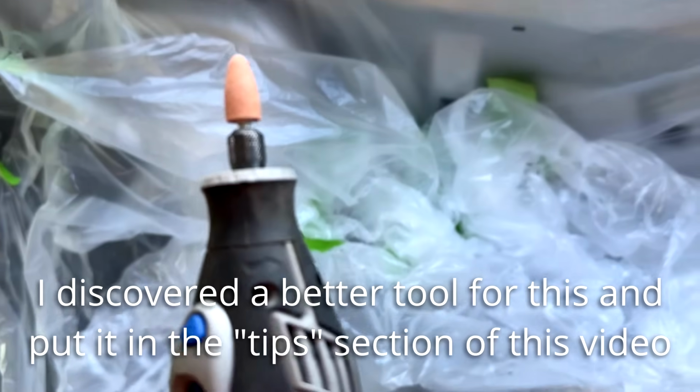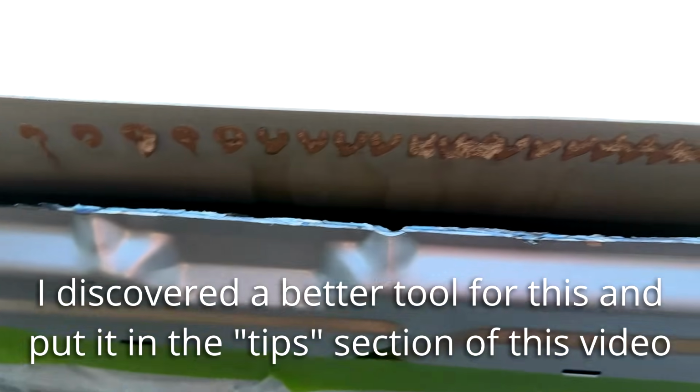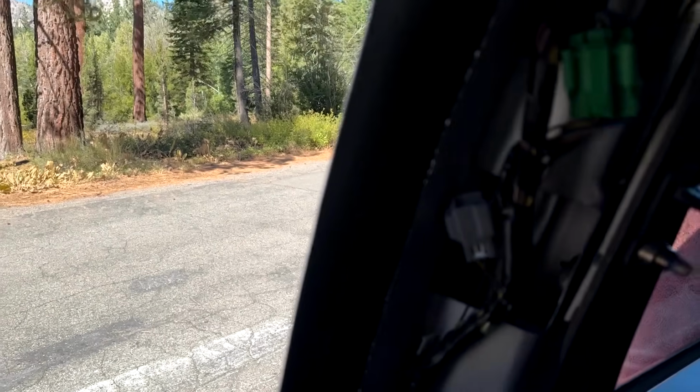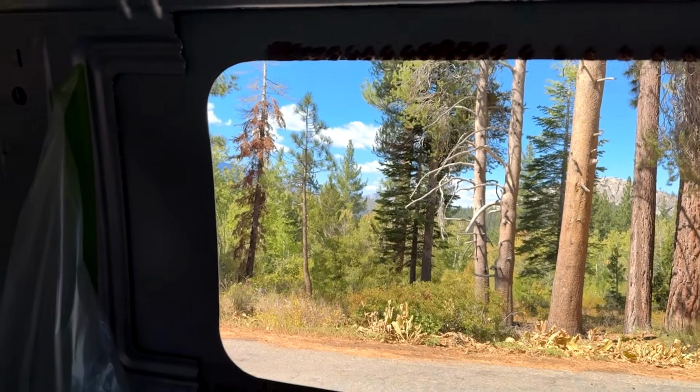Now we are going to take this tip to the Dremel tool here, and we're going to go along all of the edges of both the outer panel and the inner sheet metal, and we're just going to clean them up so that they don't have any super sharp edges on them, so I don't cut myself during the rest of this construction experience. So we got the edges trimmed up.